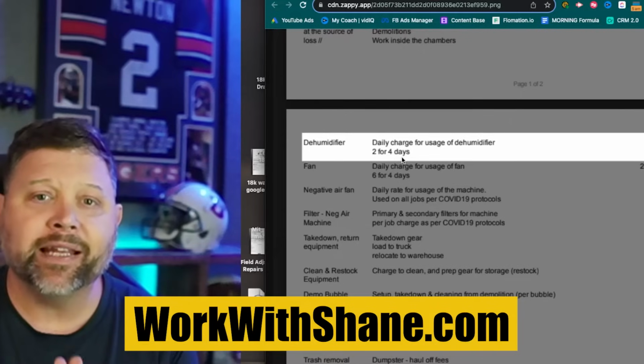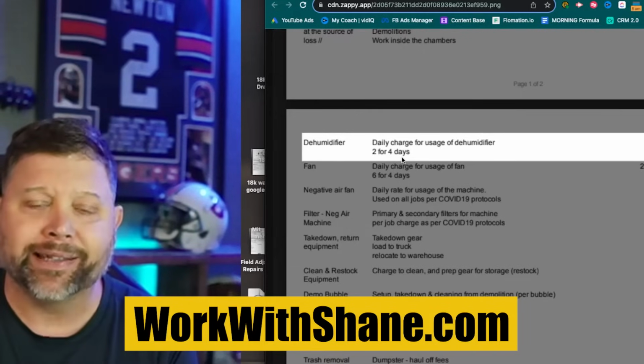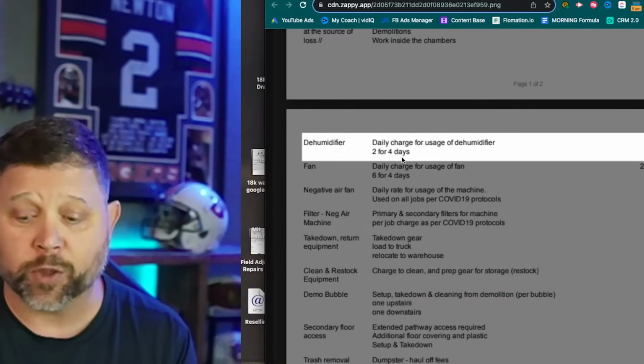But listen, take the sizes off of the equipment. Take the sizes off the DHUs and just charge more expensive prices. It's pretty simple, okay? And the third thing, so this is kind of similar in the vein of not changing the prices based on the size.